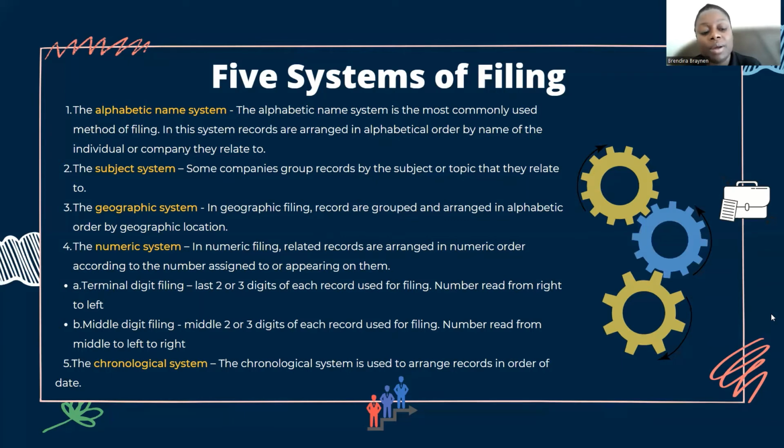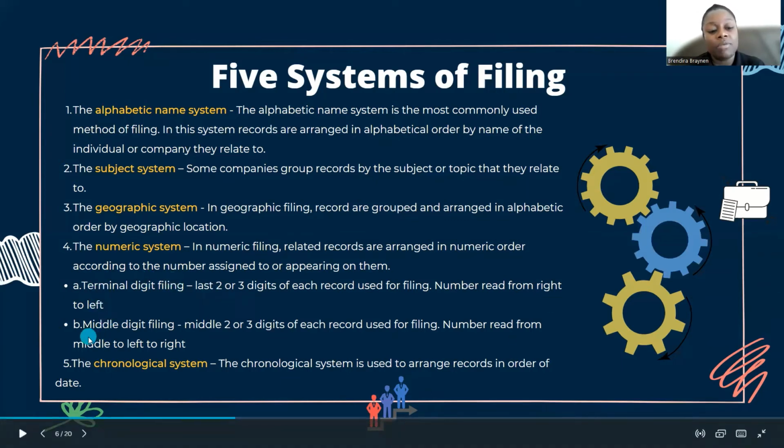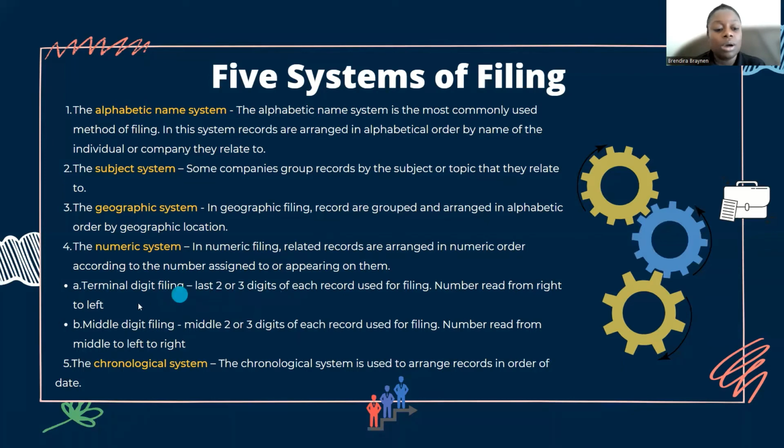And so under the numeric system, they actually have 2 additional ways of keeping track of the numbers, and that's going to be terminal digit, which is looking at the last 2 digits as a deciding factor, or middle digit, which is looking at the 2 or 3 middle digits as the deciding factor of how to file a particular file.